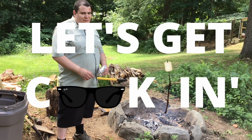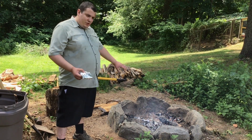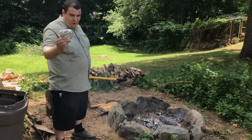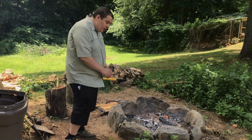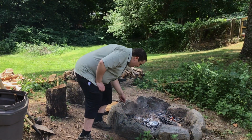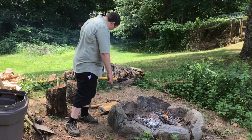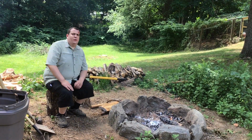Let's Get Cookin' Fireside Edition. So, the fire has finally burnt down to a nice pile of coals, so now it's time to take our tinfoil and put it right on top. And now, at last, we can actually say, let's get cooking. So yeah, now we sit and wait for the food to be done.